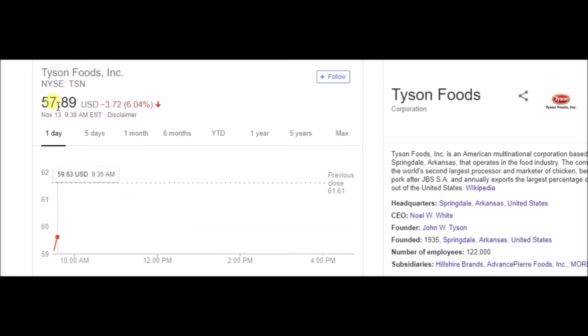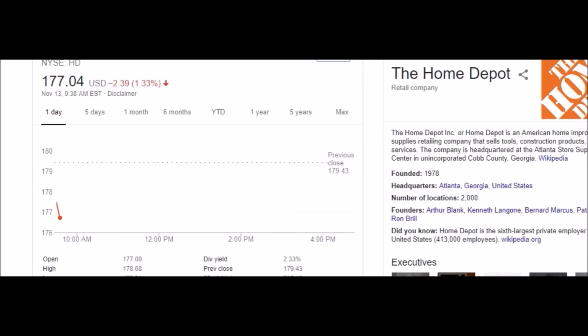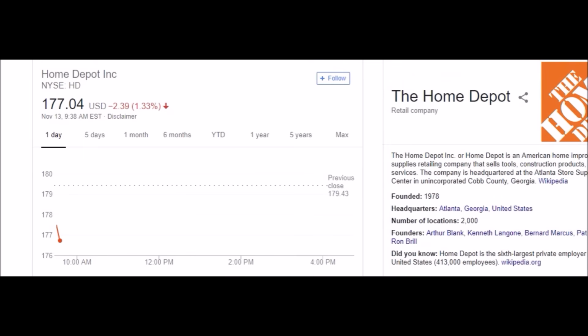Okay, we shorted Tyson, remember, 500 shares. It was at 61.61 or something. I'm not sure. I'll look at the video. So we made about 6% in this so far because I got out of that stock. But with Home Depot, I lost money. But I still could have shorted. Now this went the opposite way. That's why I say shorting is more important than buying, because you can't go wrong with shorting. But it's coming back, right?